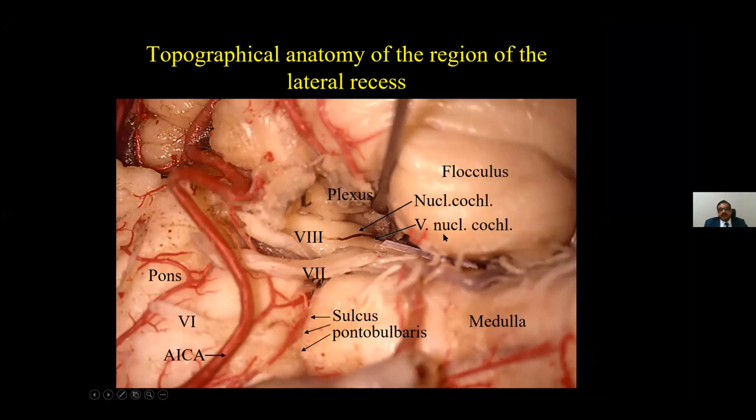Here you can see the choroid plexus. This whole area is the choroid plexus. And you can see the lateral recess. You can see the straight vein. And you can see the flocculus, which is hiding the lateral recess. So this is what I was talking about. Here, of course, the pons and the medulla and the sulcus between the two. So this is the area. This is the cerebellum here.